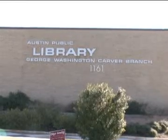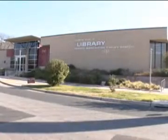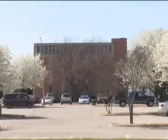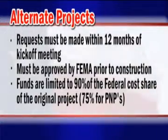An example of an alternate project would be a library that was in use at the time of the disaster and then destroyed by the disaster event. If a new facility had already been built prior to the event, it might not make sense to reconstruct the old library. Perhaps the funds intended for the old library would be better used towards a community center. The construction of the community center would be an alternate project. All requests for alternate projects must be made within 12 months of the kickoff meeting and approved by FEMA prior to construction.